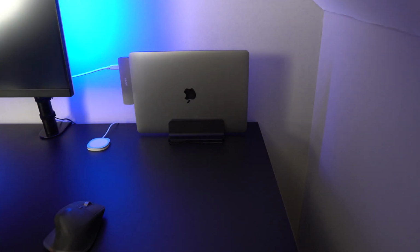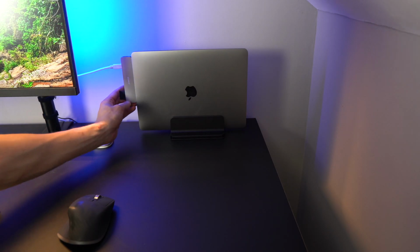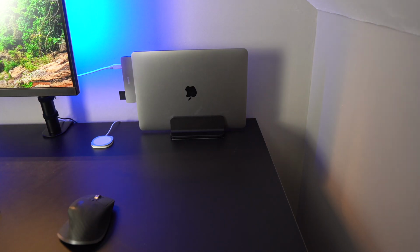And this gives me a HDMI port, 2 USB-C ports, 2 USB-A ports, an SD card slot and a micro SD card slot. So once I have my laptop docked, I can put in an SD card as if there was an SD card slot in the laptop. It works great. Obviously it's not ideal, but this is a great little hub for my setup.